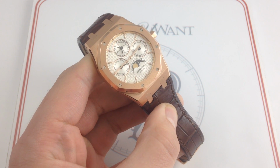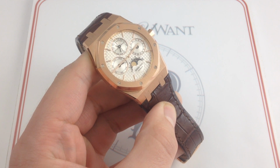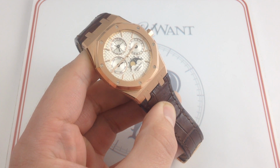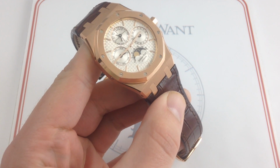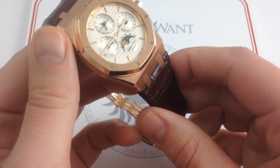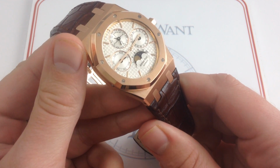Today, we're looking at the Audemars Piguet Royal Oak Perpetual Calendar, 39mm, 18 karat rose gold. This is reference 26252OR, and like all watches featured on our YouTube channel, this AP is available for immediate purchase and delivery on our retail website, whatyouwant.com.